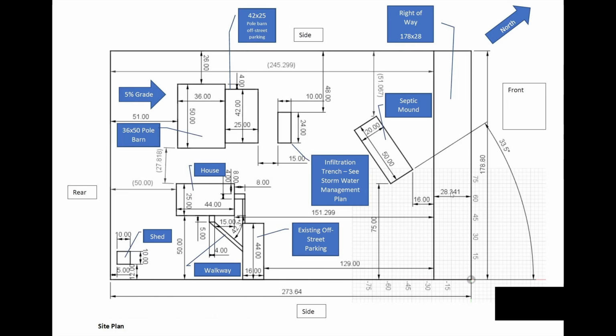You can see we have a 28-foot right-of-way here. So this line here is actually the center of the street. And right here, about halfway through, is where the actual grass starts in my property. So you can see about half of that, there's about 15 foot from the end of the street inwards that's actually right-of-way that I can't use or build on.